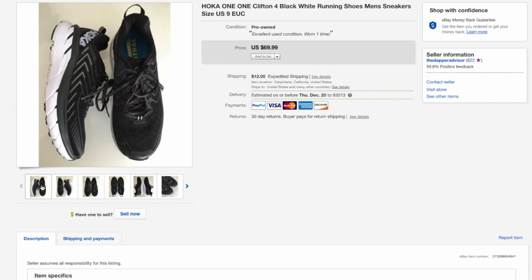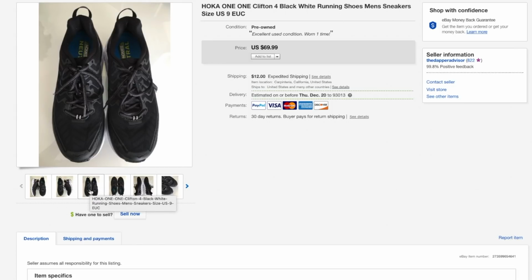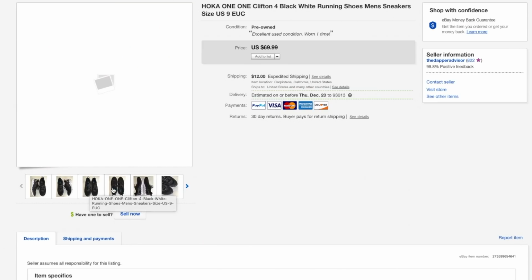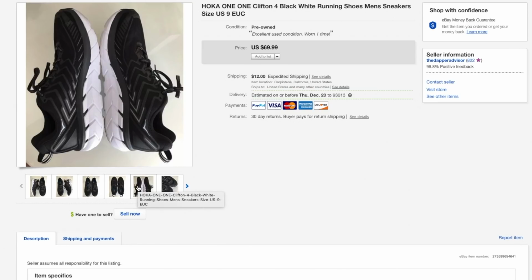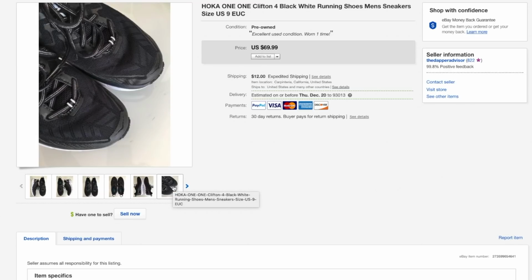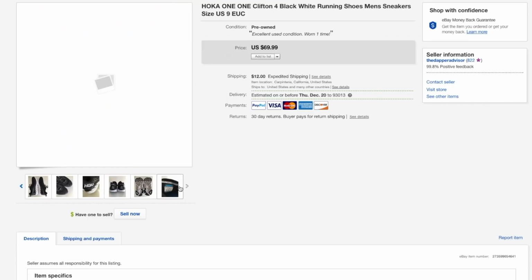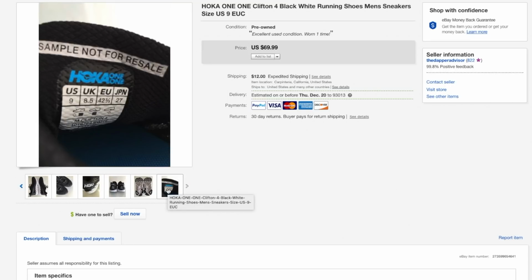I sell these at least 5 or 6 pairs each month. I only picked up a few pairs this month, so I sold about 3 or 4, and I'm actually waiting on a return on one of them because they didn't fit. So that kind of sucked a little bit, but it's all good. That's just the normal part of business.